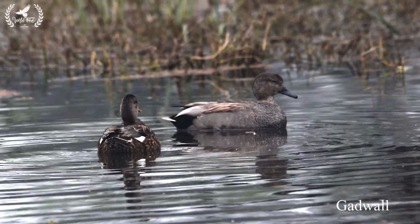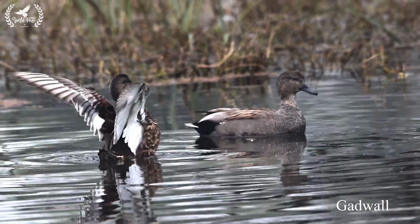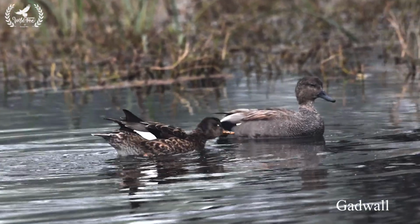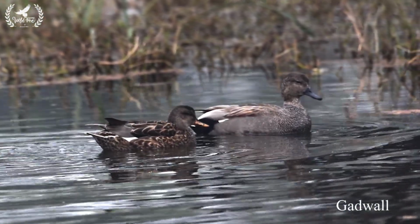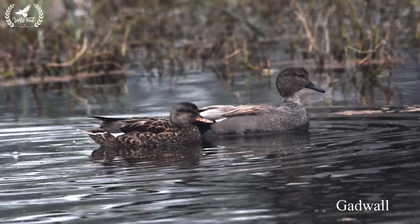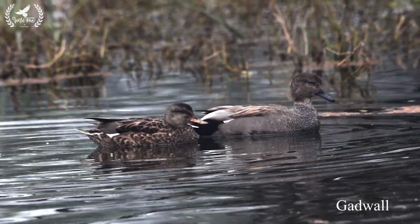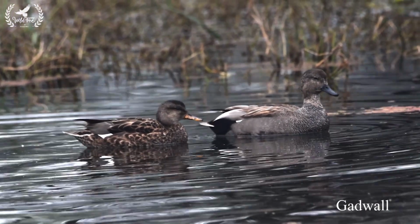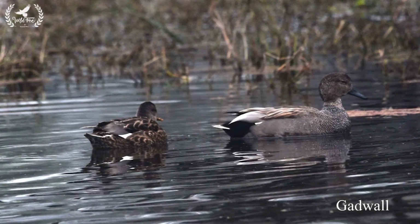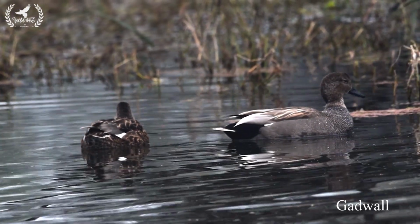Gadwalls are medium-sized streamlined ducks with mottled brown and black body plumage. They're common winter visitors in India, traveling halfway across the globe from their home in Europe and North America. They prefer freshwater, reedy marshes, lakes, and other such low water bodies for quick availability of food.